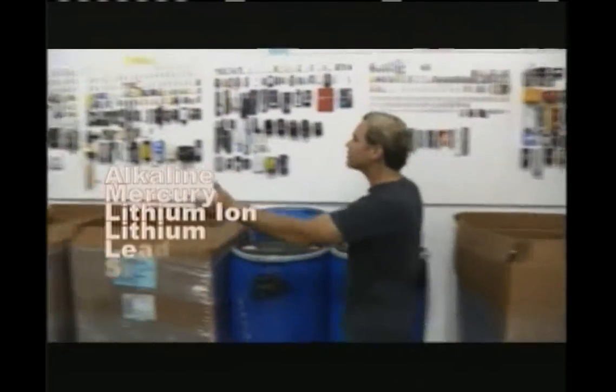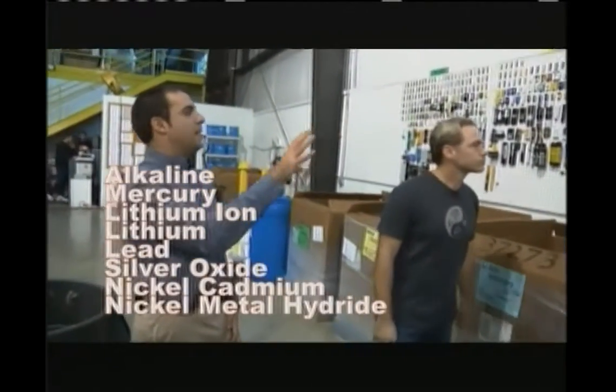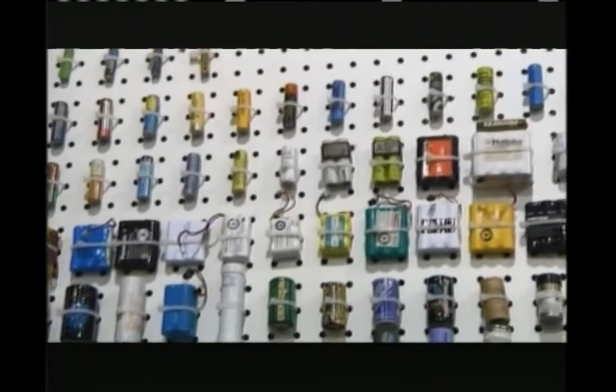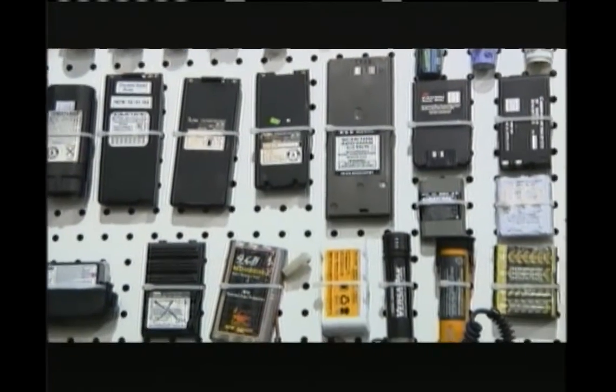So of all these batteries, is there a battery that is more environmentally sound? Not necessarily. You don't want to have any of these batteries in landfills, like I said, because they're not biodegradable. And a lot of the metals in these, like nickel and cobalt and even lithium, can be hazardous. So to answer your question, no, there is really no safe battery for landfilling.